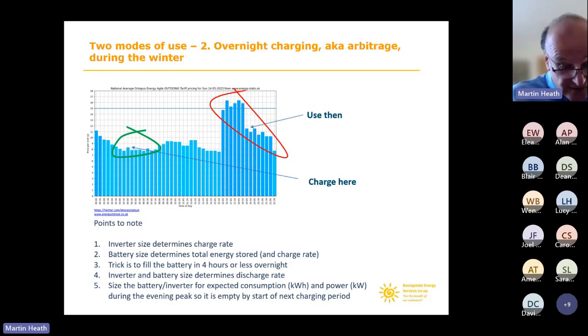So broadly, that's the two modes of use. Summer, use it to store excess solar PV. Winter, use it to take advantage of the price differentials across the time of day.